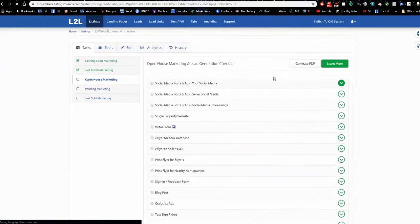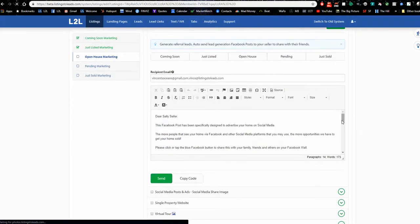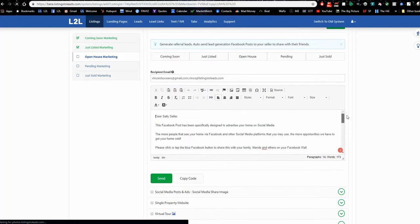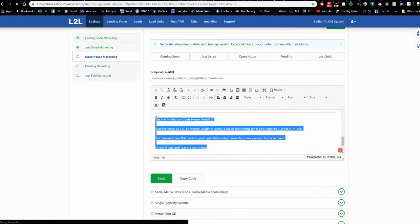So that's the back to the listing section. That's the number one thing you should be doing with your tools if you want exposure and leads. Number 2 is seller social media, something we automatically email to agents, and it's frankly one of the most ignored tools there are. You get an email and at the bottom are 2 red lines, and what you're meant to do is copy what's between the 2 red lines and send it to your client.